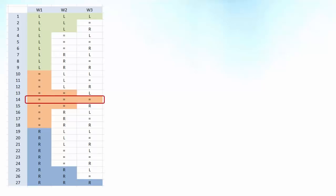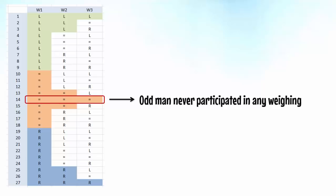Now the combination equal equal equal would mean that the odd man was not chosen for any of the 3 weighing. He was standing outside all the time. And if that happens, we cannot identify whether he was heavier or lighter. That's why we must choose all men at least for one weighing. So we can eliminate the possibility of equal equal equal. Now we are left with 26 possible weighing combinations.